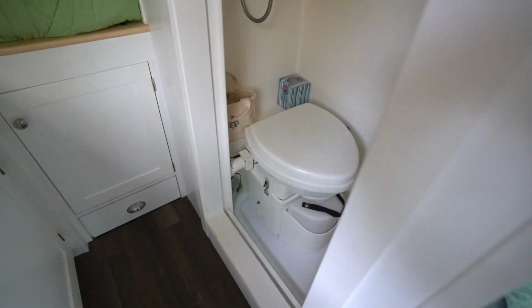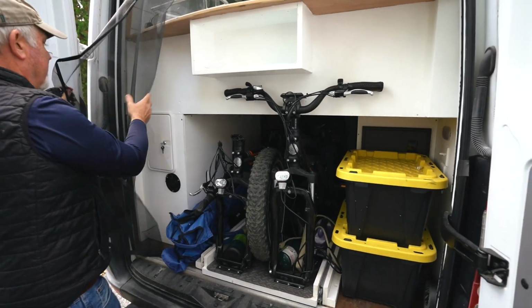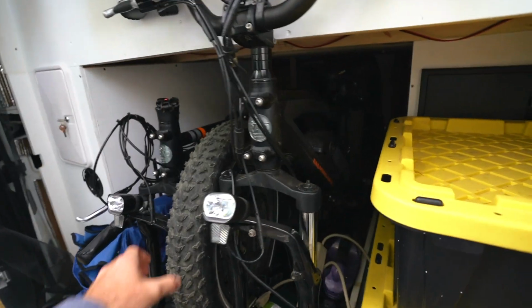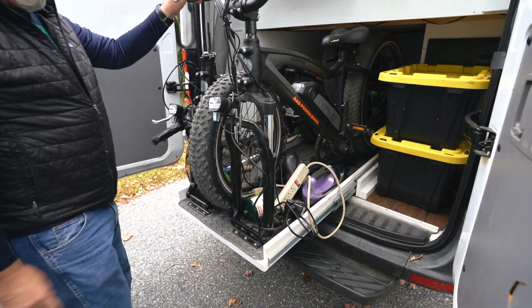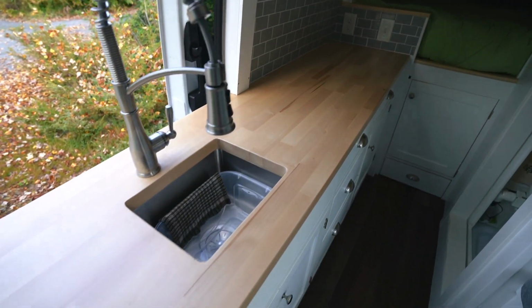And here's his shower. In the back of Greg's van, he has a huge garage with enough space to fit 2 electric bikes with thick tires. He made it really convenient to get the bikes in and out of the van with his 500-pound drawer slide that he custom fitted in. It was really cool meeting Greg and Kim, especially since over the past year, Greg was building his van while I was building mine in parallel, and we were commenting back and forth with questions and ideas.